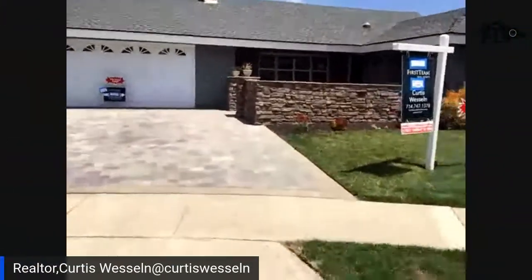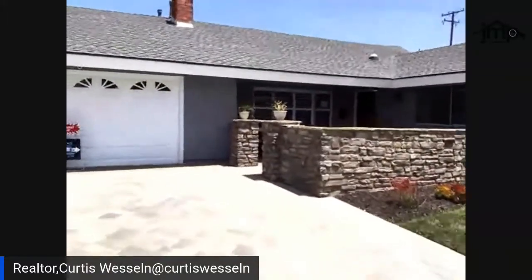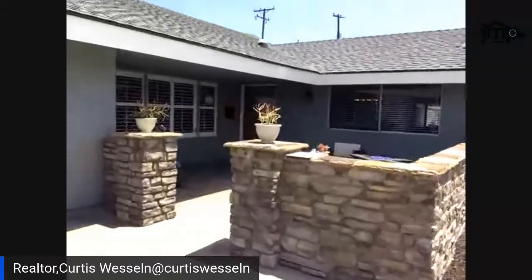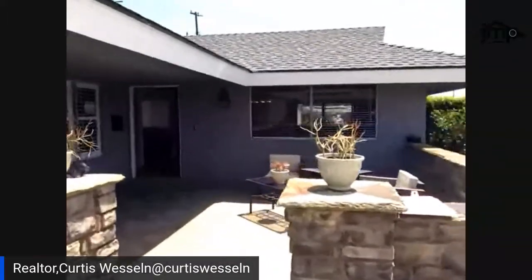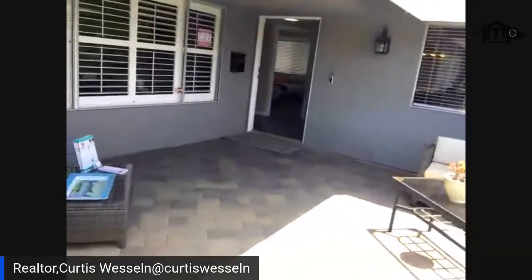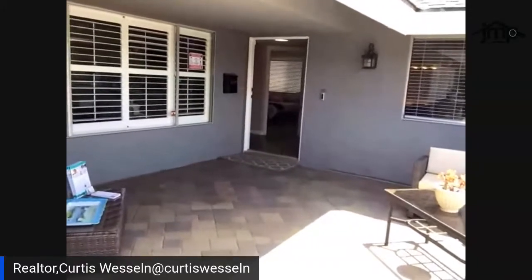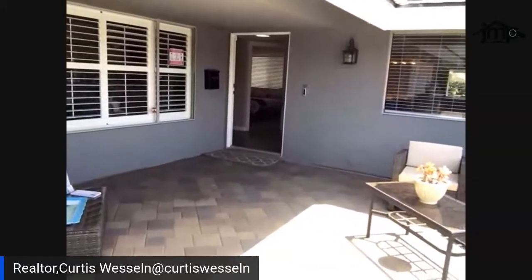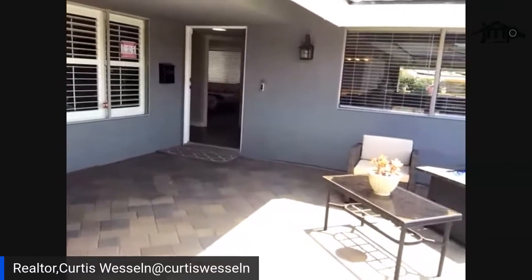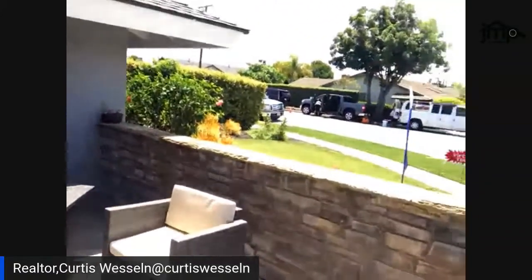There are sprinklers in the front yard. You've got a semi-private patio area with a rock wall. Nice little seating area. And to me, that's a really cool spot. What I really like about that spot is, especially during the COVID time, you're able to have family and friends hang out there and you guys can be inside chatting. Just a thought. And it's a really nice neighborhood.